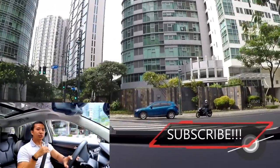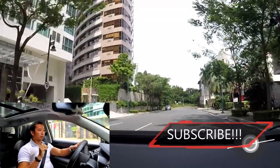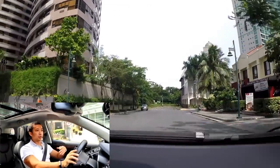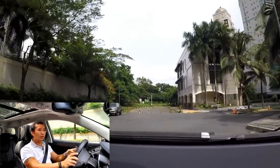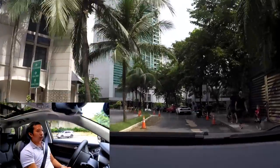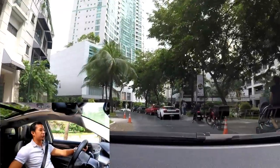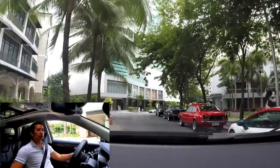Now, the sensors of this vehicle would really alarm, especially when there's a lot of scooters or maybe other kamote riders out there who would come too close to your territory. Yeah, so it happens, but you could always turn it off with a press of a button right here in the center stack. Now I'll take you through a sports car row.